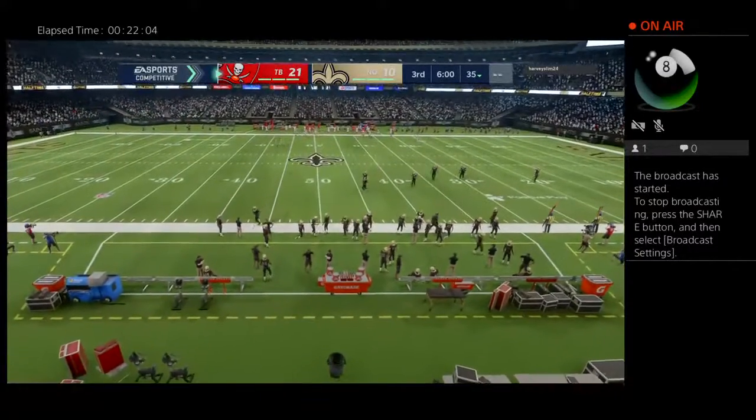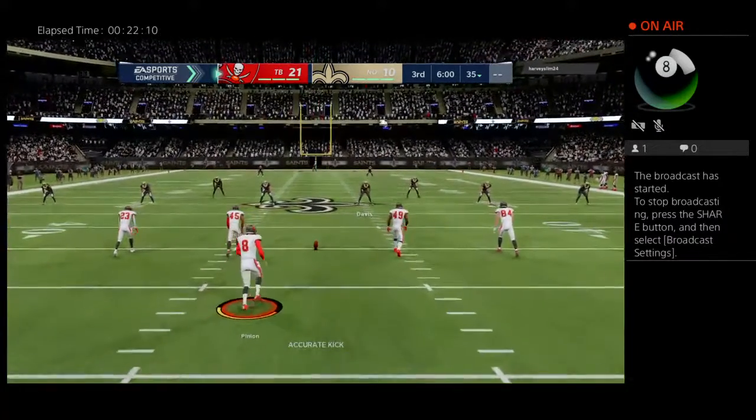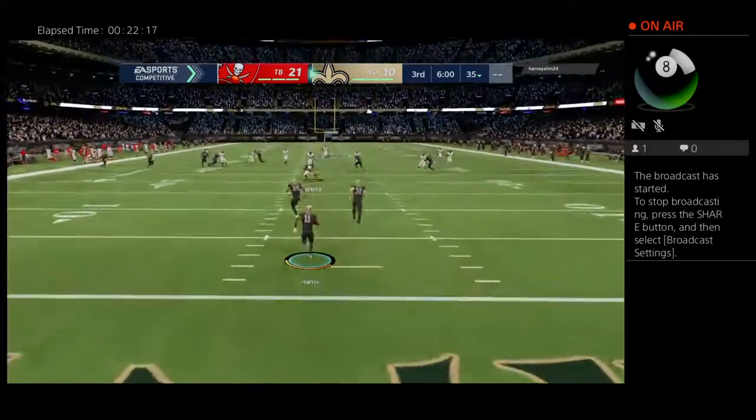All right, Coach, thank you, and we welcome everyone back for quarter number 3. The Saints going to go on offense first, and they trail here as we begin quarter number 3. Taken in the end zone.